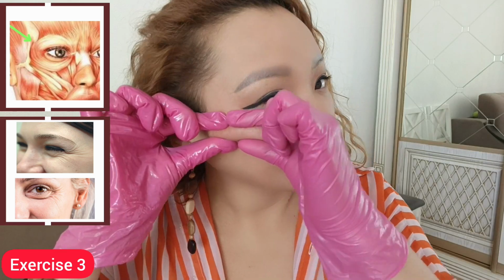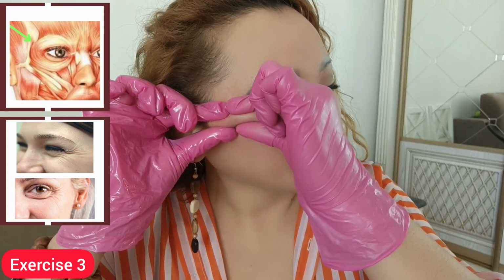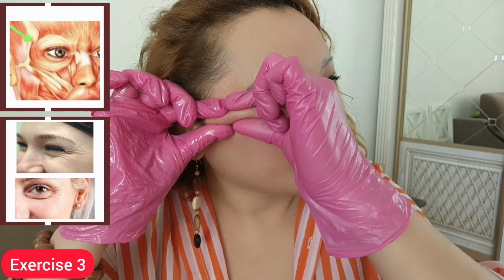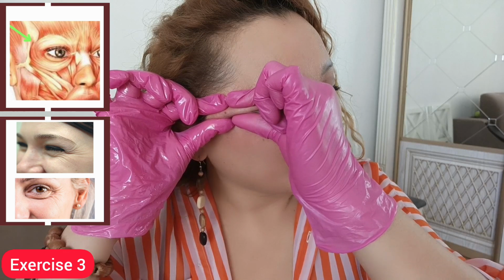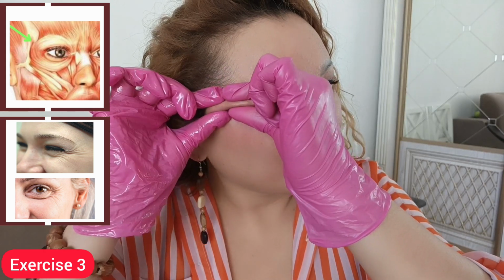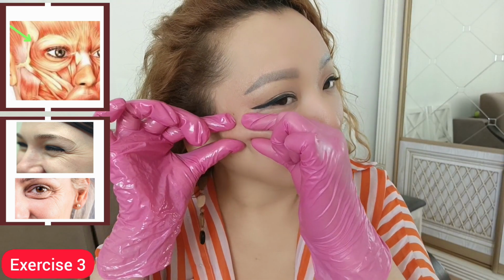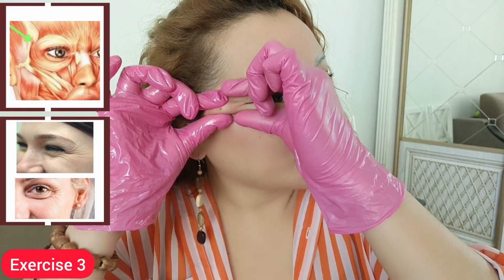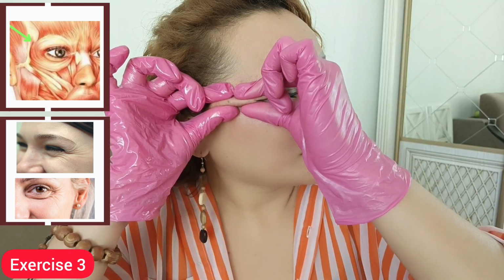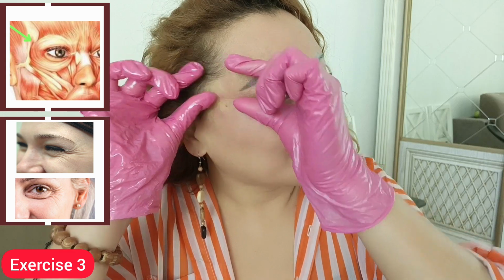Okay, next exercise. We go from the cheekbone, take a pinch of the skin, press, heat and move to the top. The exercise also helps to remove crow's feet, raise cheekbones. We do from 3 to 5 times. We do it gently.